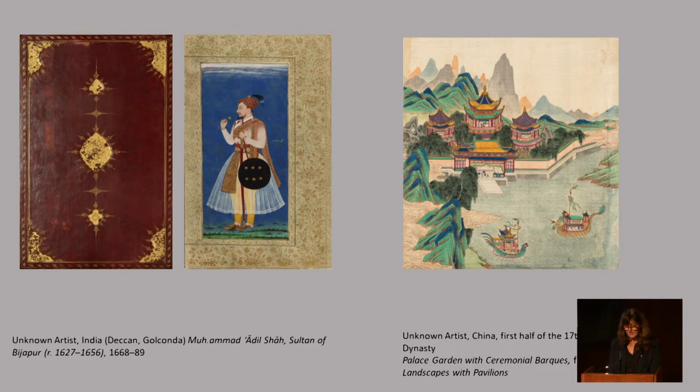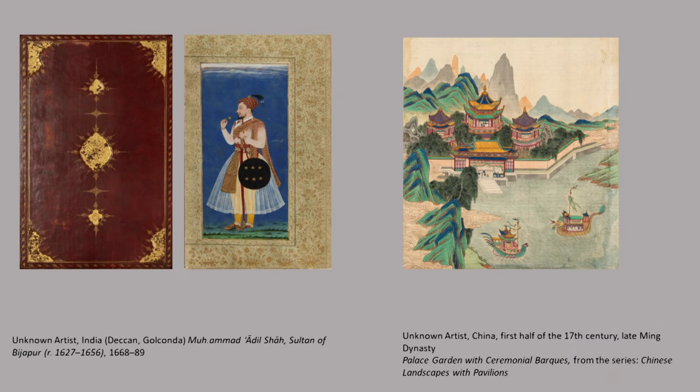There was a lively interest in works from non-European cultures, especially from Asia, and the Asian collection would grow under Augustus's reign when large groups of Chinese prints and drawings entered the collection from various sources, Dresden having more than 1,000 of these sheets. A particularly fine example in the exhibition is a series of Chinese landscapes with pavilions executed during the late Ming dynasty in the first half of the 17th century. Acquired in 1728 at the sale of the collection of Niklas Witzen in Amsterdam.